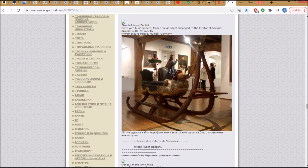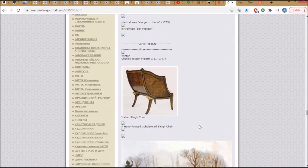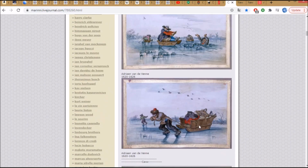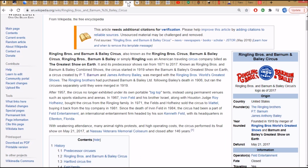Here's one. Marie Antoinette's. So yeah, pageant sledges, processional coaches, travelling circuses, it's all tied up to the same thing. They are pretty much what they are, but older than they are, obviously, a lot older than they are. I think they're 200-300 years old, some of this stuff.